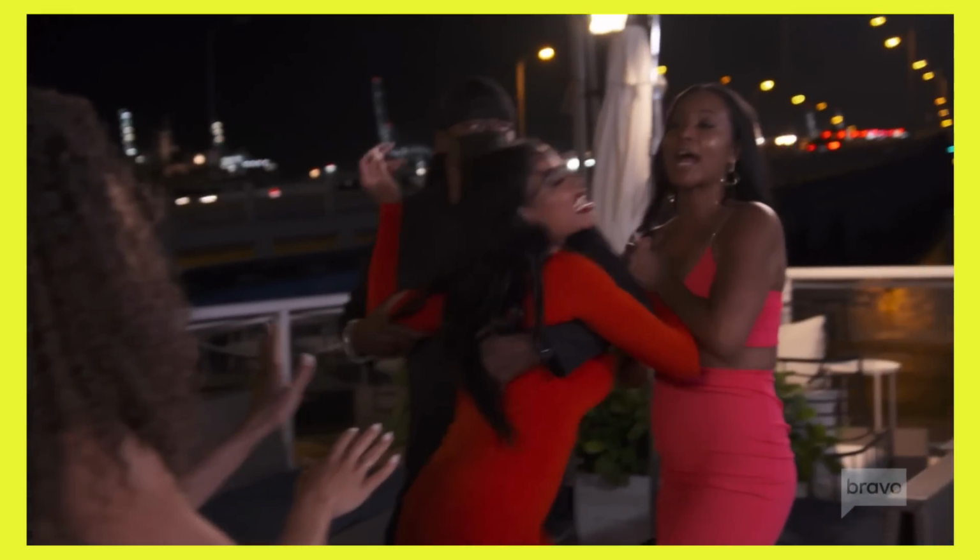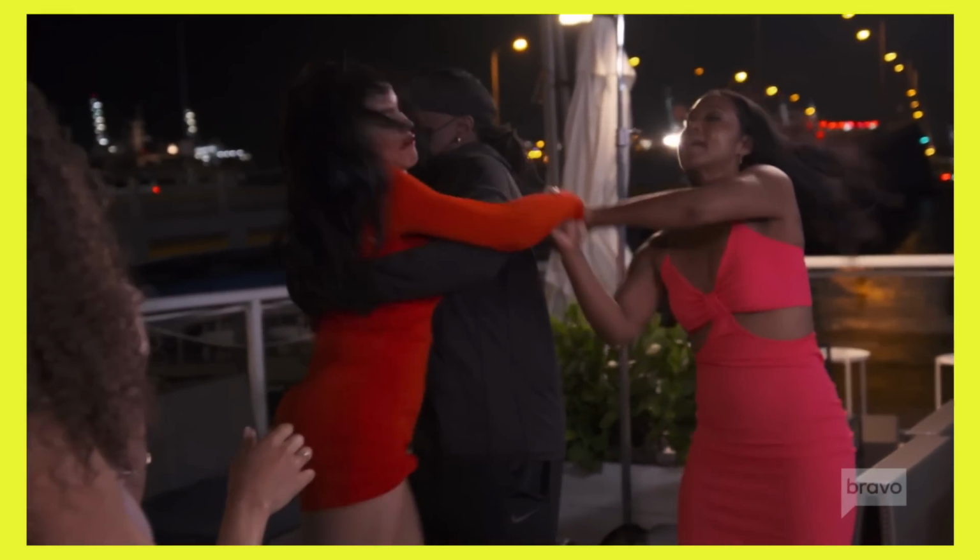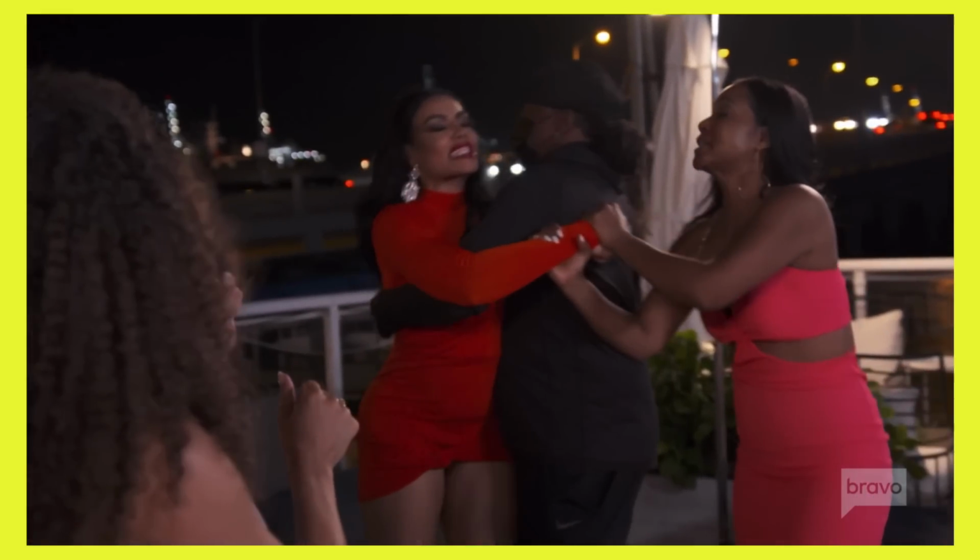Okay, and then we had another moment of her pushing her friend. She's not intentionally, I don't think, trying to hurt her friend Jacqueline, but she definitely pushes her enough for Jacqueline to step back. It's turning the corner, as we would say.